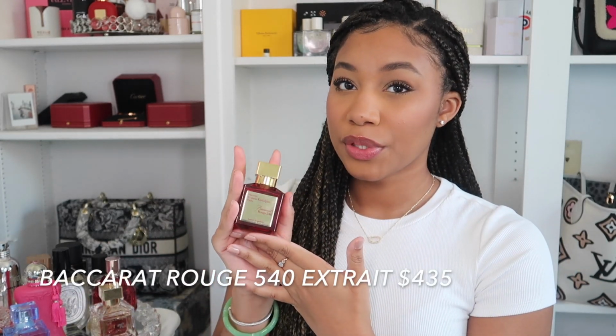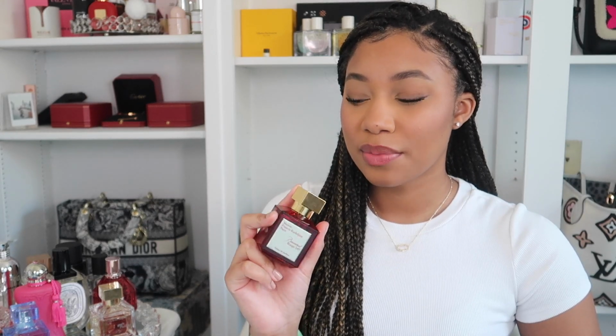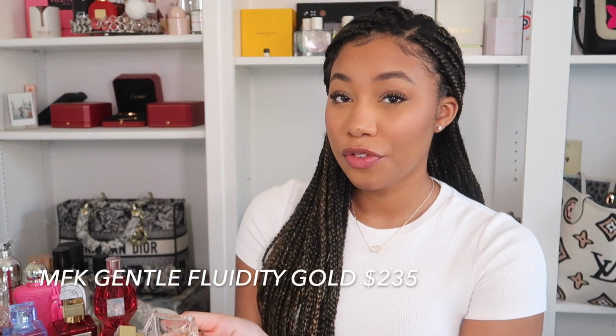First is Baccarat Rouge by MFK. This stuff is incredible. It's rich and airy at the same time. I don't know how he did it. This has notes of saffron, bitter almond, jasmine, and every time I wear this, somebody compliments me. This was actually a Christmas present to me, and I love it.